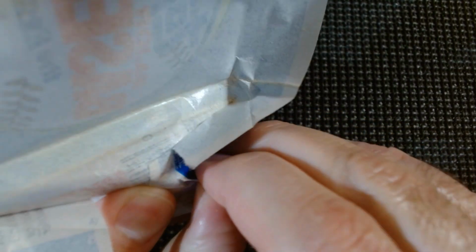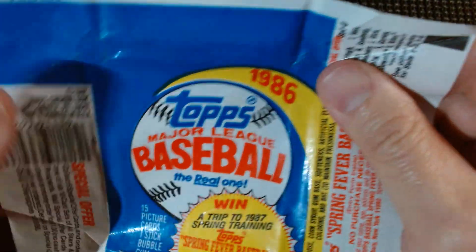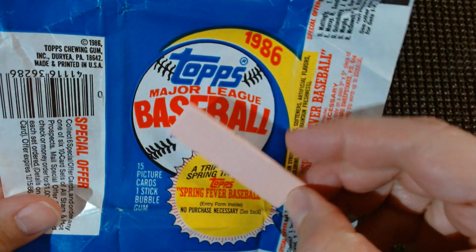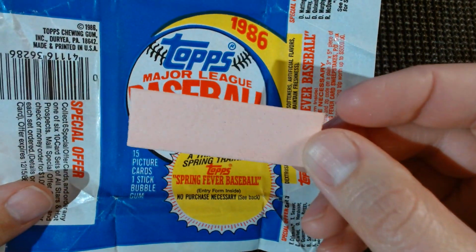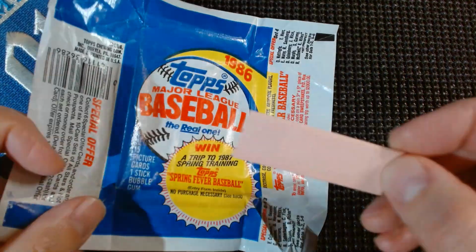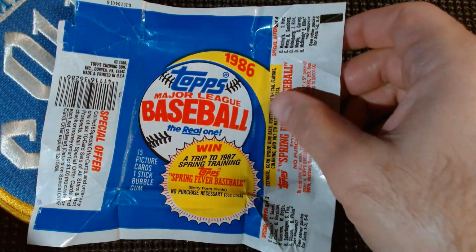Alright. Always this one corner that's always pretty stuck. Topps 86 wax pack. Piece of gum. Let's see what it smells like. It smells like nothing really. The pack smells more like gum than the gum. Alright, we'll set that off to the side.